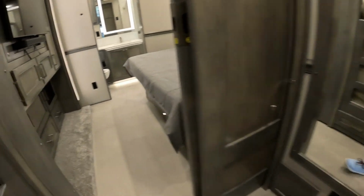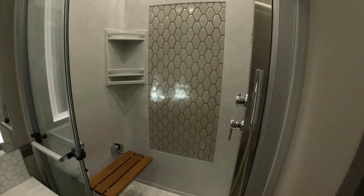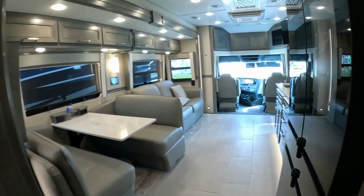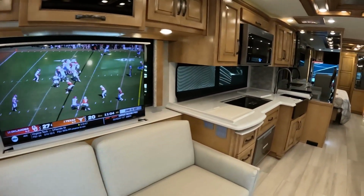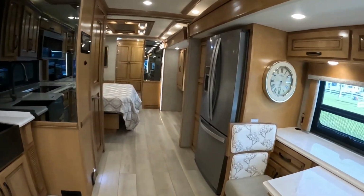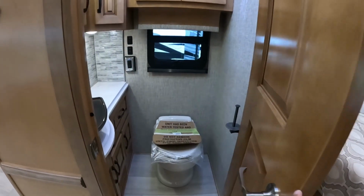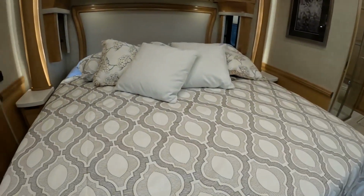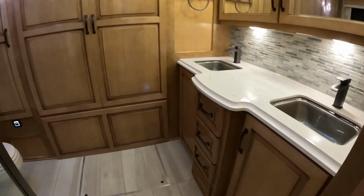Bunk beds. Full bath, shower. Full size bed. Another full shower. What a seat. It's nice, nice. It's more than my house, but it's nice. Football. Full fridge. Ooh, nice little half bath. Queen size bed. Wow, big shower. Toilets. Double sink.